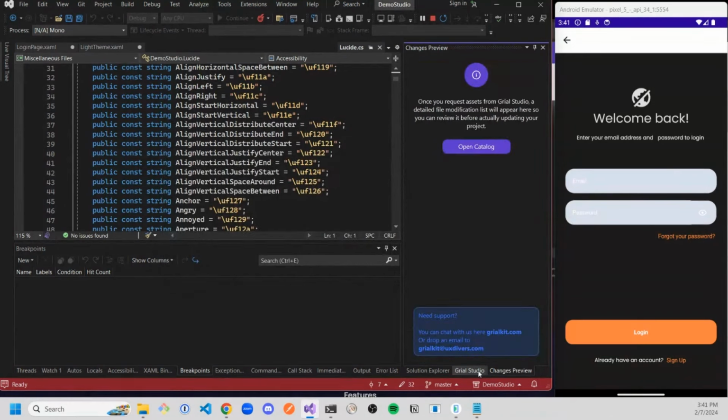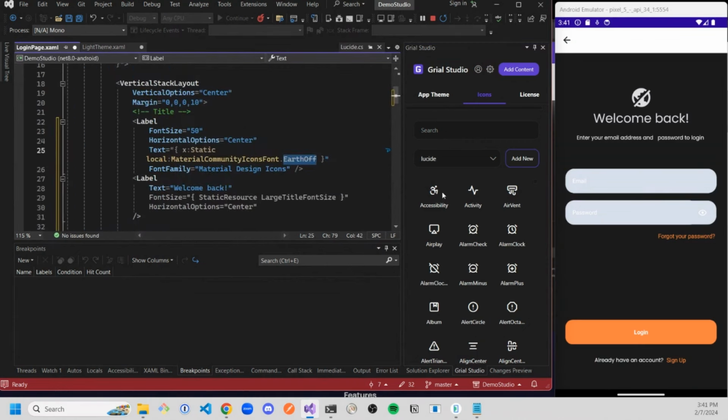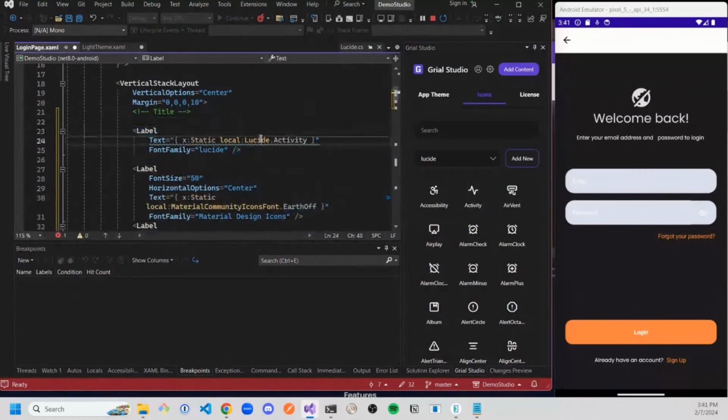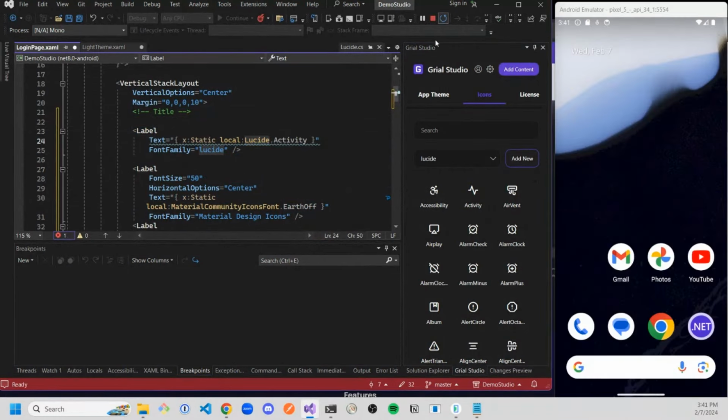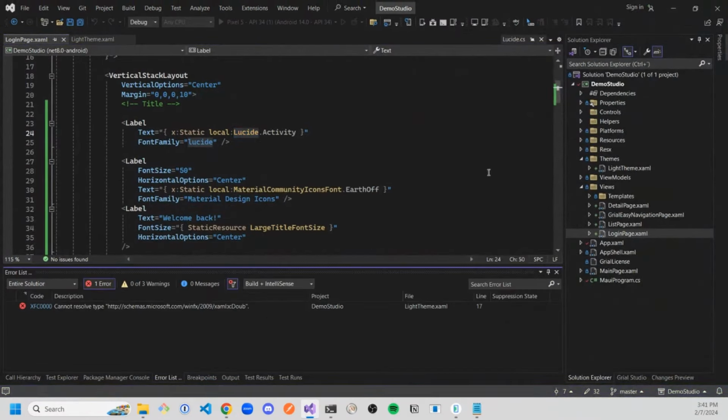If we go like that, and if we go back to the panel, now I have Lucille, and I could go here and drag and drop an icon. It won't work because I need to recompile because this class is not yet compiled. So let's recompile here. What else can I show you?